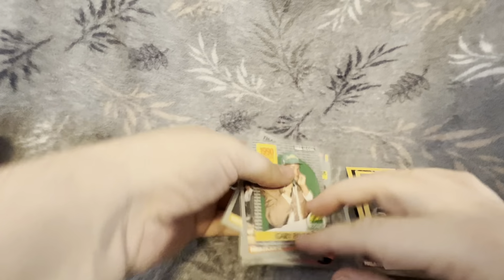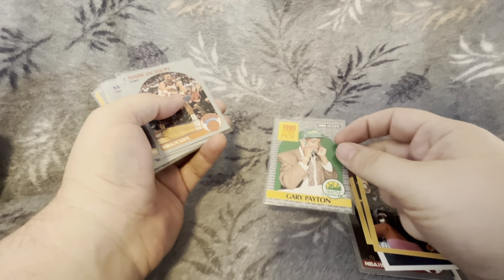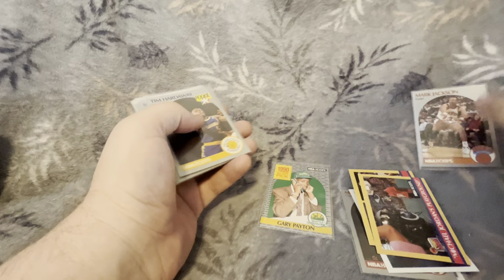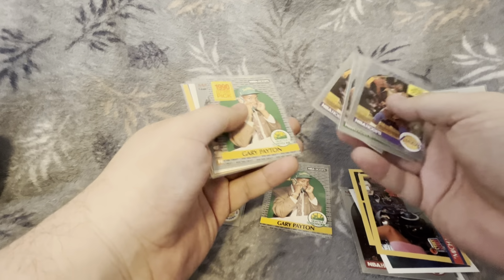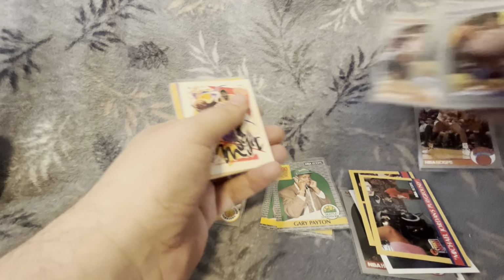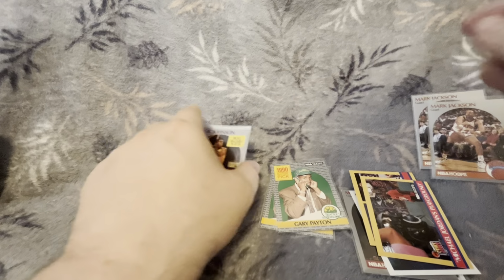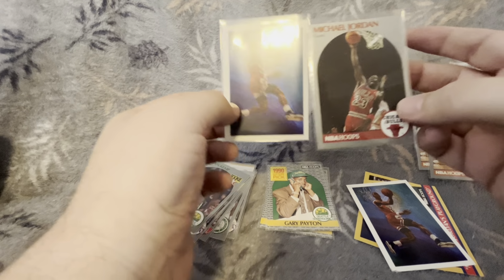Not too bad, not too shabby. Out of the ones that are probably going to have the most value in these sets, Gary Payton for sure. Gary Payton rookie card. Mark Jackson, again, attempted or convicted murderers. Tim Hardaway, Magic. David Robinson, Larry Bird, Magic. Another Gary Payton. Another Mark Jackson. And anything with Jordan or Magic will have some value. I didn't sleeve those. Shawn Kemp rookie will have some value.